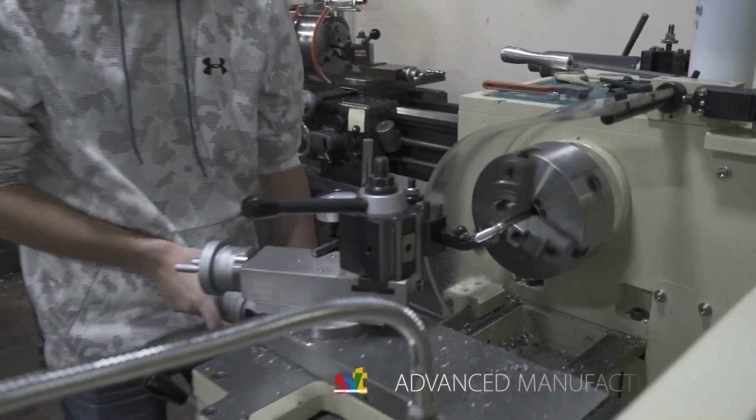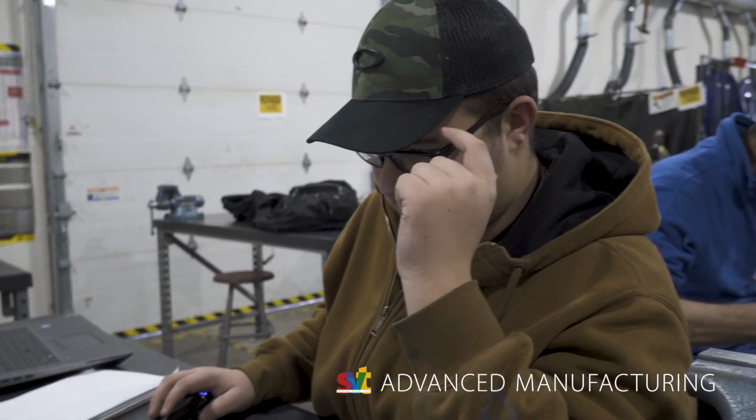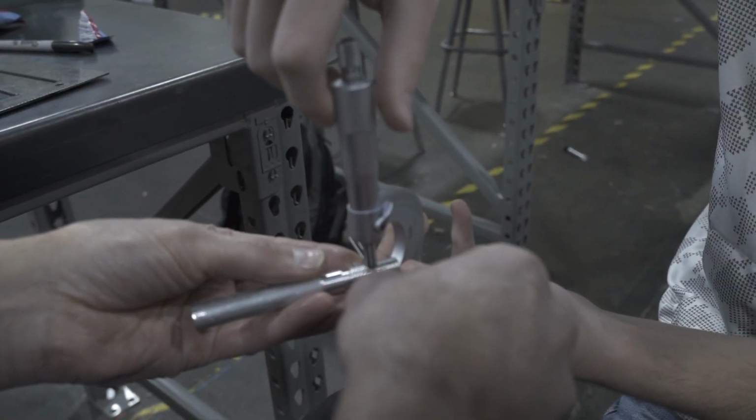Learn to make amazing projects using real-world engineering and manufacturing skills. Advanced Manufacturing is a hands-on, brains-on class in design and fabrication. Advanced Manufacturing, the ultimate goal of that class is to ultimately prepare us for real-world manufacturing and get us used to that kind of environment.